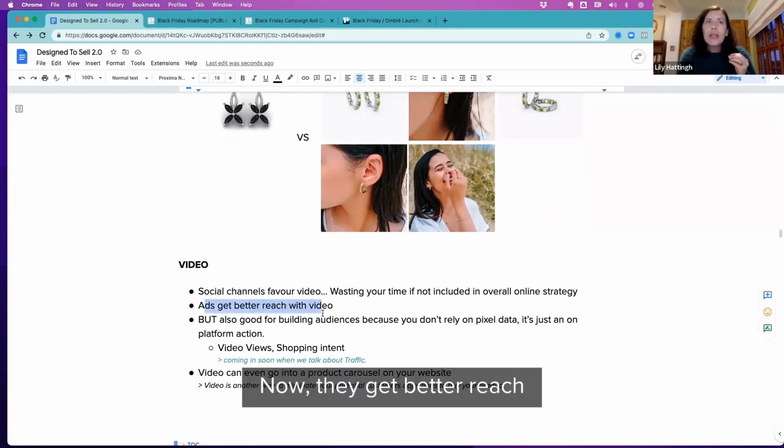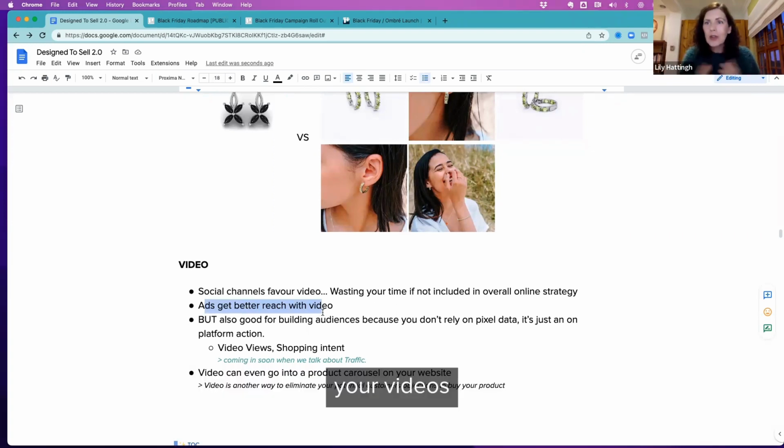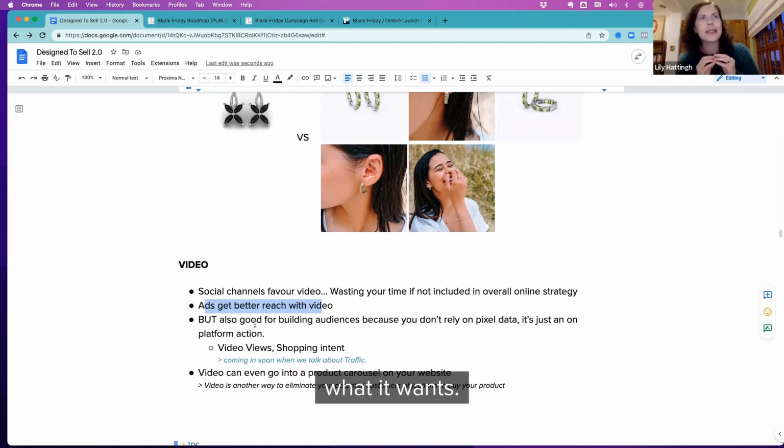Now, they get better reach in your ads. So when you want to promote your items and start going into the ads manager, your videos are just going to get a better reach. It's sad but true because it is more effort to make, but that's what the social channels want. So feed the monster what it wants.